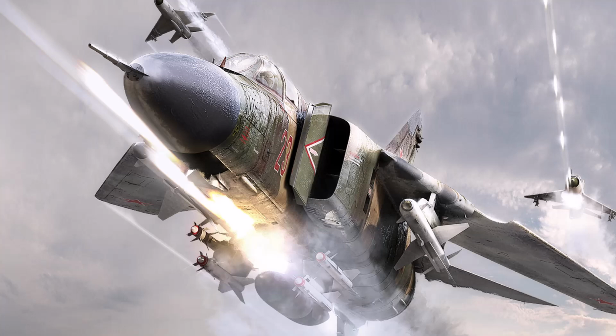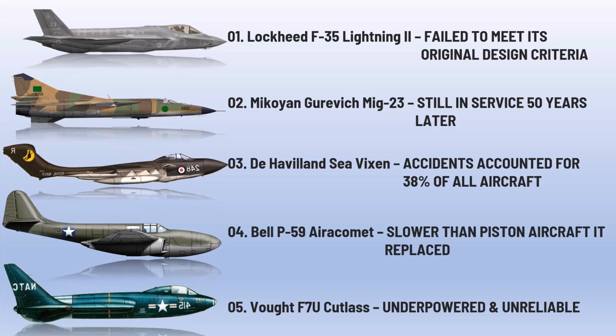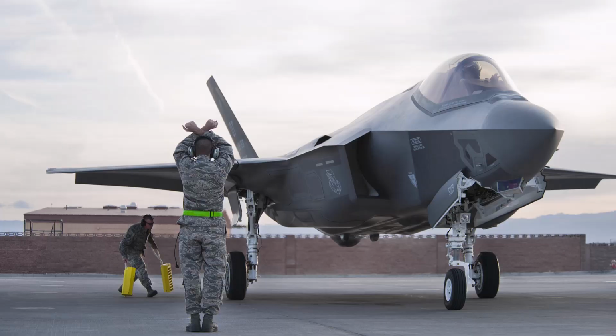Number 1, the Lockheed F-35 Lightning II. It is without a doubt the most advanced plane ever to fly, combining and taking over the roles of several other planes in the process. Because of these high operational needs, the F-35's budget and development time have gone over. Worse was yet to come.